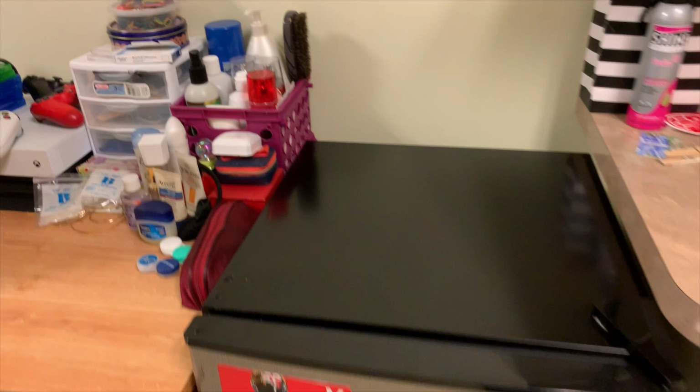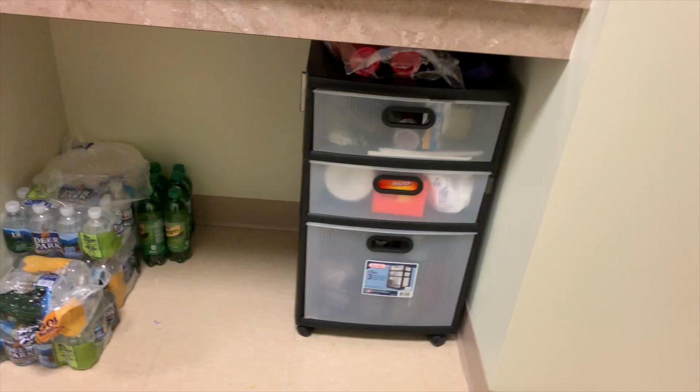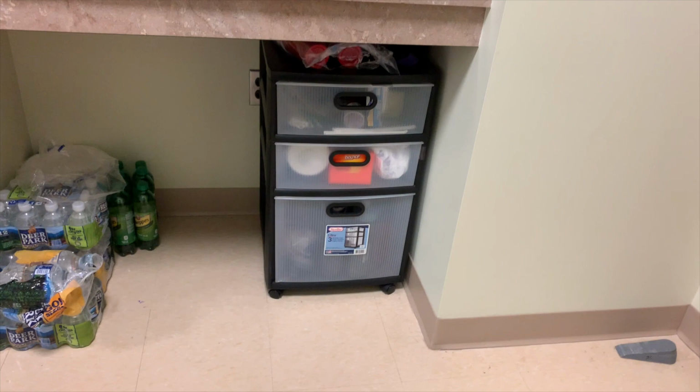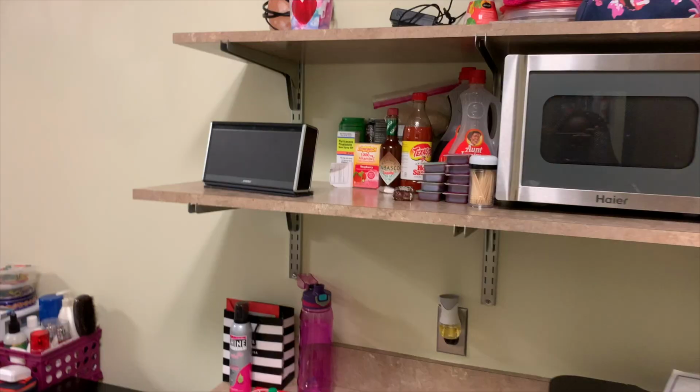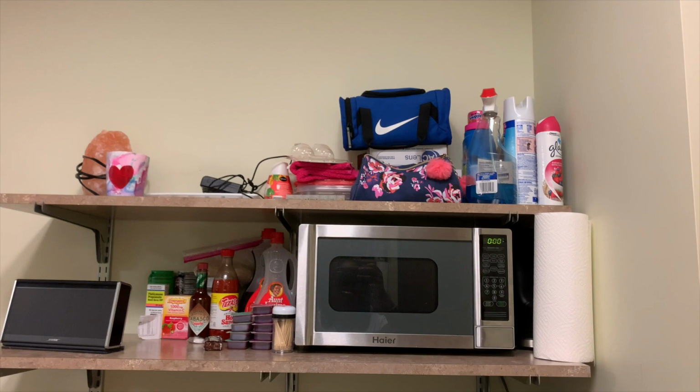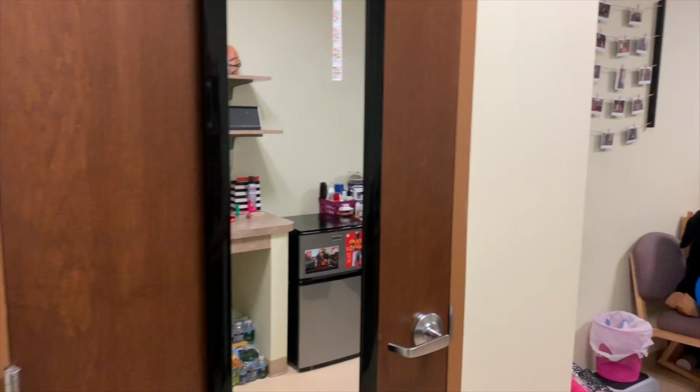Here is my fridge. Here I keep cups, dryer sheets for when I'm doing my laundry, Lysol wipes, plastic bags for the trash can, and extra cups and stuff. There's my printer, speakers, microwave, paper towels up here. We have cleaning stuff and medicine bags. Lastly, here is a little overview of my room. Just giving you a circle view.